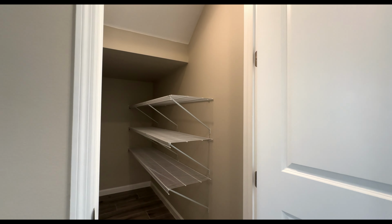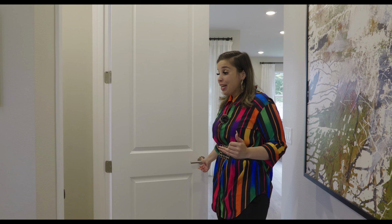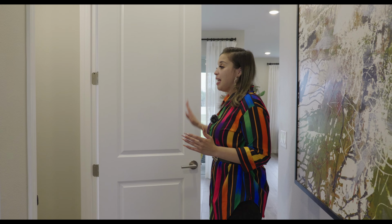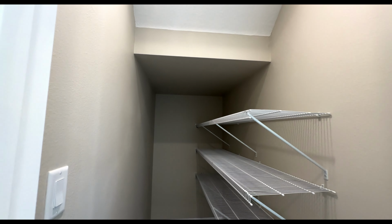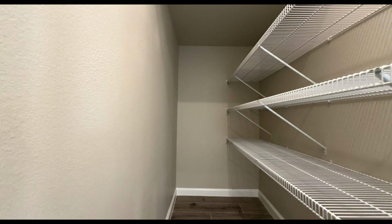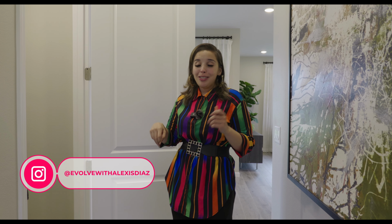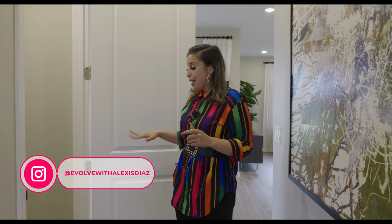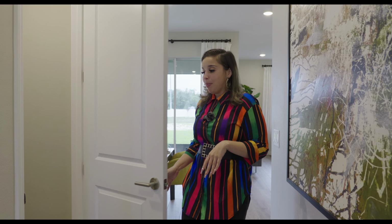We also have a closet here. Whoa, it is under the stairs, so you could only imagine how big it is. It actually has 3 racks in here, but this is perfect space for storage. I know that one of my cousins, him and his wife, made a closet just like this their daughter's hideaway. So she goes in there, she does her art supplies and things like that. So this is a great space. I thought that was phenomenal.